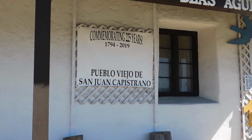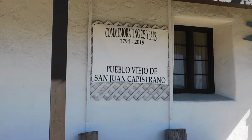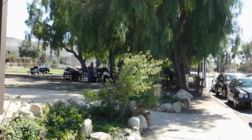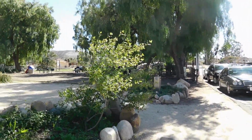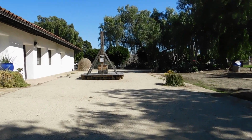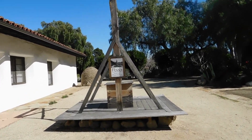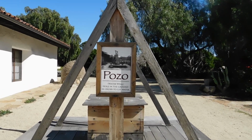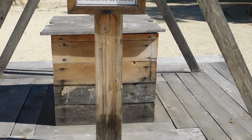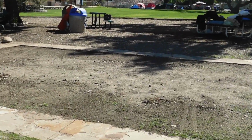So we don't have a whole lot of time before we have to get back on the road, but this is apparently an adobe building from 1794, and it's also a little museum, but I'm not sure it's open. But anyway, we're just gonna walk around this little park. What's this? Looks like a well. A water well, a pozo. Hole in the ground in order to get water. That's interesting that they found the need to explain what a well is.